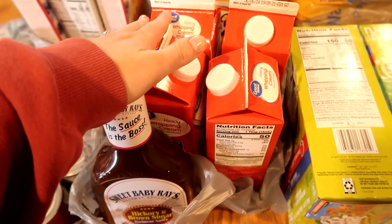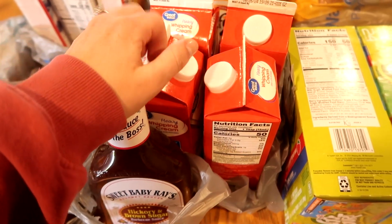A thing of Sweet Baby Ray's barbecue sauce. I do can all of my own barbecue sauce. However, my father-in-law is very particular on certain things. We all are, right? And he loves Sweet Baby Ray's. This is his barbecue sauce that he really likes. So I wanted to get a bottle of this, keep it in the house. That way when we're barbecuing, because we like to have them over for cookouts and things throughout the summer, and he's going, oh, you're not gonna give me something other than Sweet Baby Ray's. And I can go, no, I have some Sweet Baby Ray's set aside just for you. So that's what this is for.